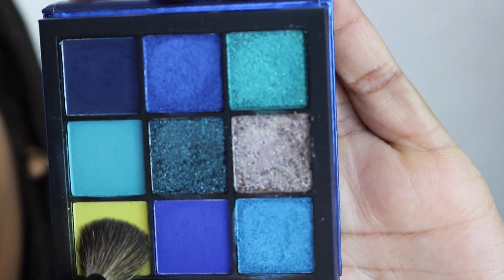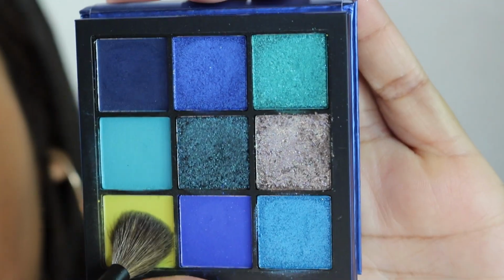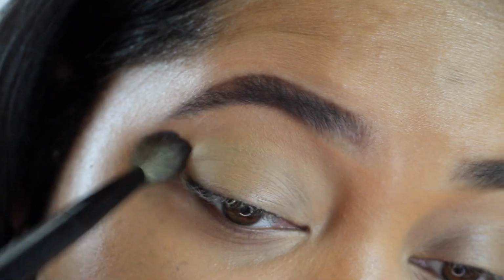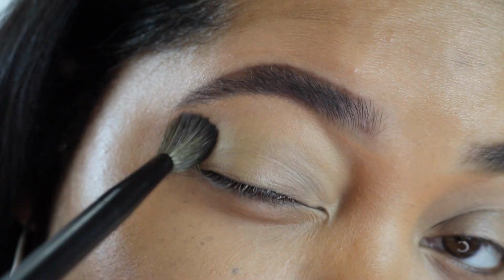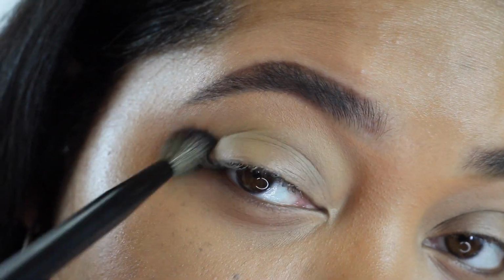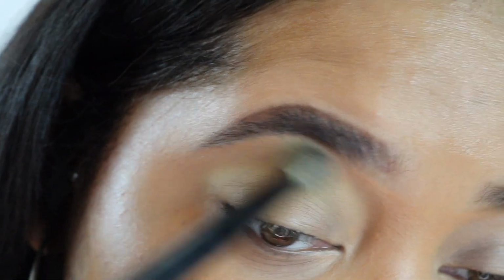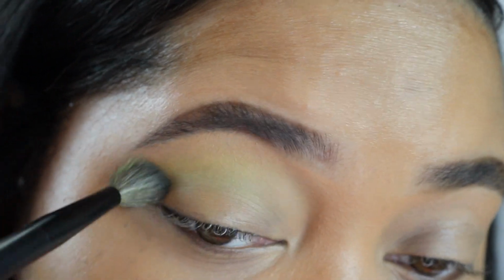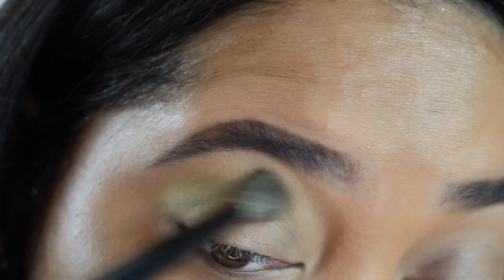And here's the eye tutorial for this palette. So I'm first going to dip into this color with the fluffy brush. This is a NARS number 42 brush. And I'm going to take this directly in the crease. And this is going to be my transition color. This is going on pretty sheer, so it's just giving me a wash of color.